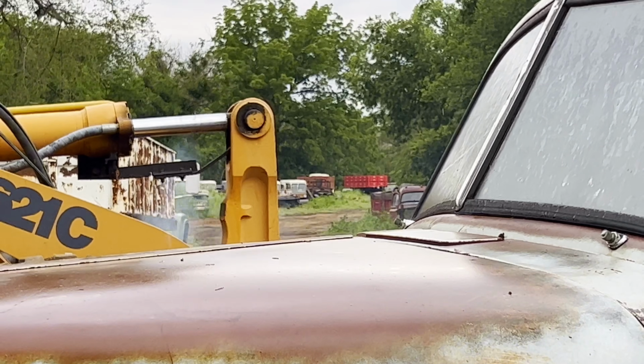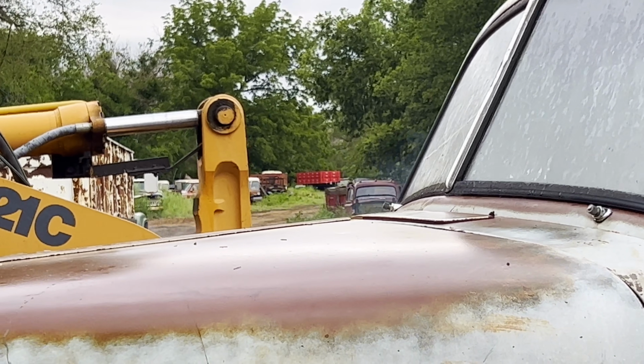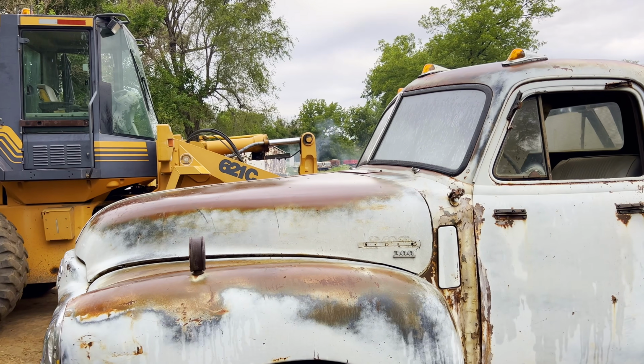You can kind of see it way back over there in the distance. You can see the back of the truck. I wanted to get that cab off today too, but between the rain and it taking way longer to get the Emeryville loaded than what I thought it would. I was not a fan of hanging that thing by those chains and loading it up that way.